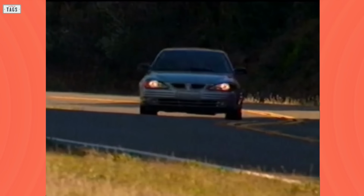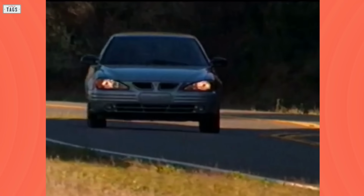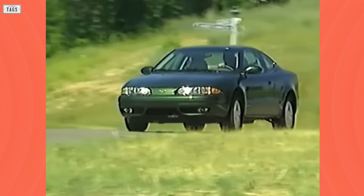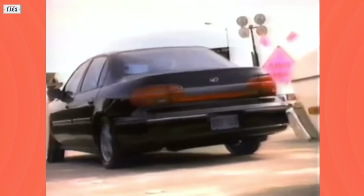Fast forward to the 90s. After various revisions and by its final generation, the platform became known as the GMX 130 and underpinned cars such as the 1999 Pontiac Grand Am, 1999 Oldsmobile Alero, not to mention the 1997 Oldsmobile Cutlass that we discussed earlier, and the focal point of this video, the 1997 Malibu.